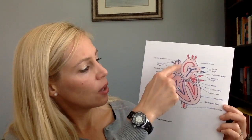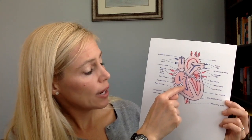This is a lovely picture that we got off of alldiagramblogspot.com. So if you'd like, you can visit there and see this lovely diagram. But essentially, blood comes from the body and it goes into the right atrium through the vena cava. From there, it goes through the tricuspid valve into the right ventricle. And from there, it goes into the lungs. You can see right into the lungs, and then it gets oxygenated when it's in the lungs.